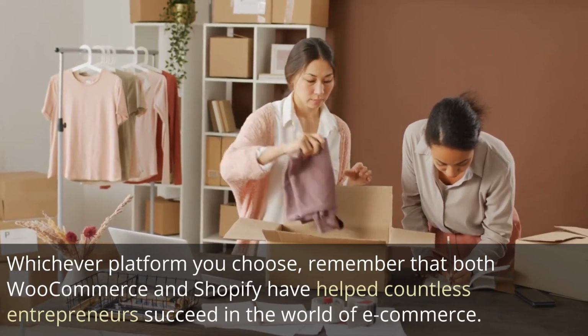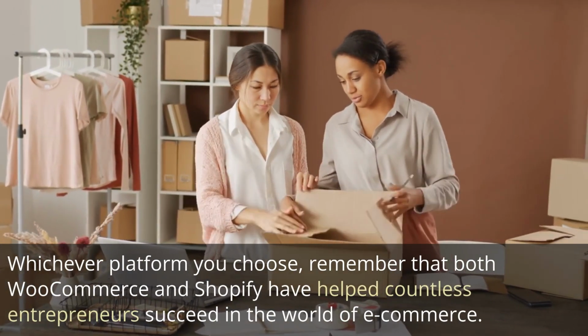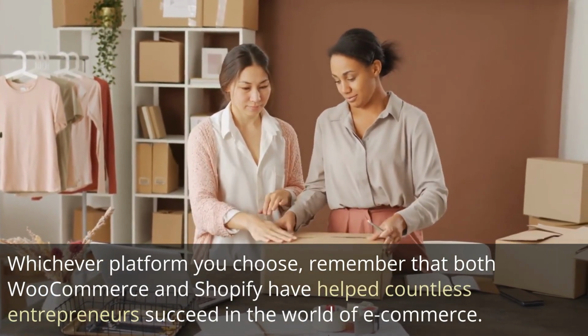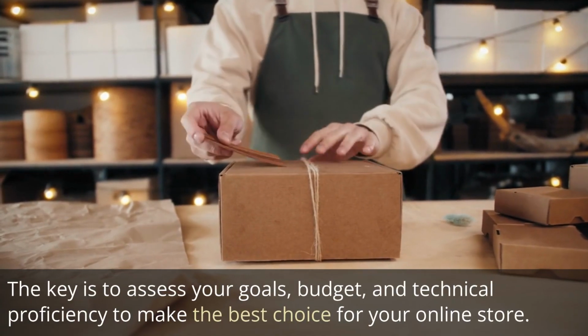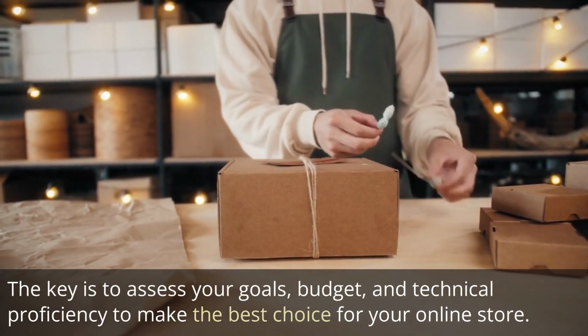Whichever platform you choose, remember that both WooCommerce and Shopify have helped countless entrepreneurs succeed in the world of e-commerce. The key is to assess your goals, budget, and technical proficiency to make the best choice for your online store.